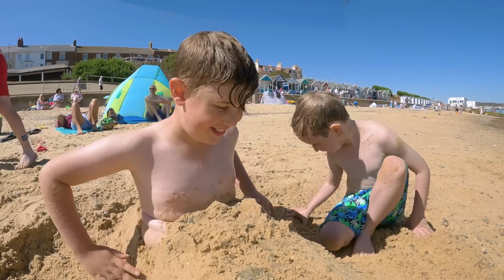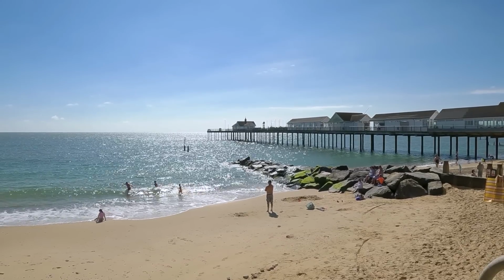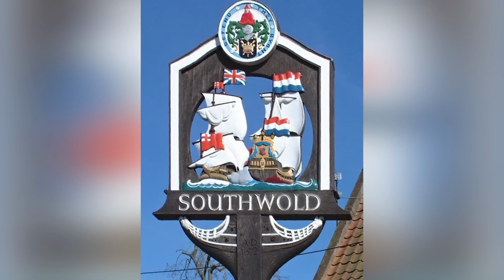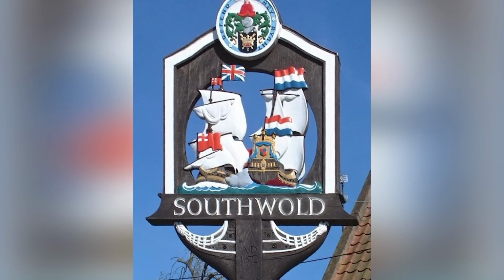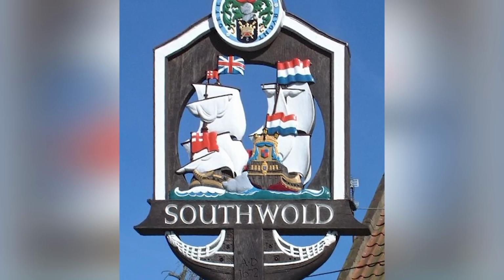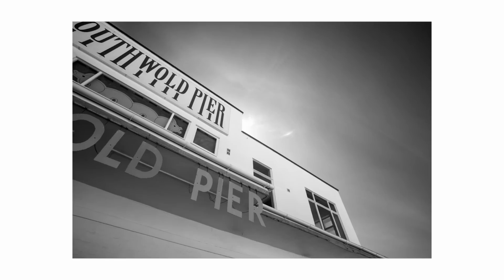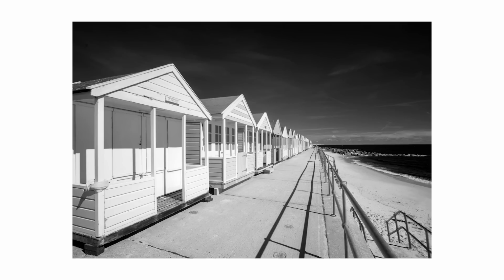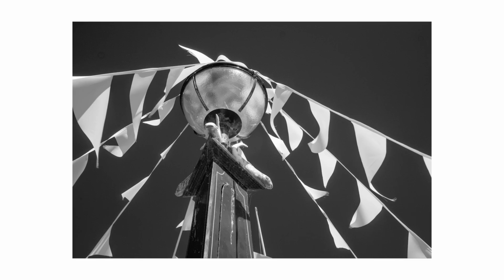Hi! Southwold is so intrinsically tied to the sea that the local brewery's best-selling beers are named Ghost Ship and Broadside. The town sign depicts 2 battling galleons from the Battle of Solebay when, in 1672, the British and the French fought off the Dutch just east of Southwold. It's more famous today as a popular seaside resort with a working lighthouse, pier and many splendid beach huts.